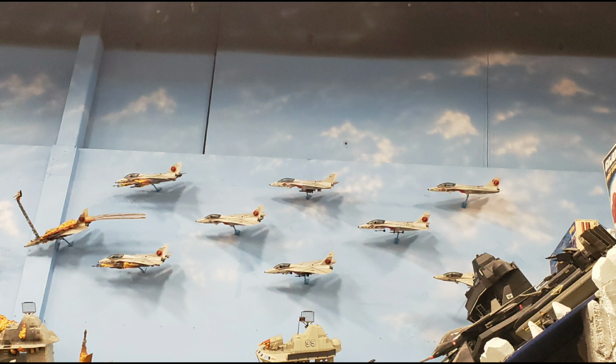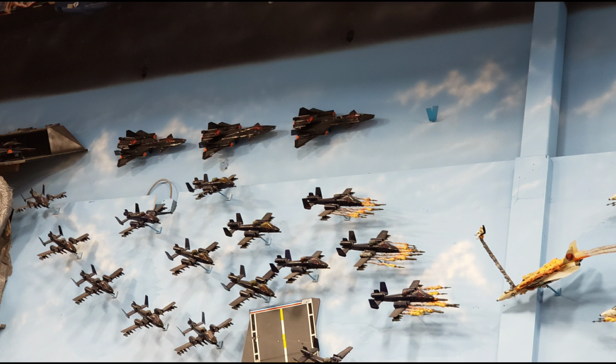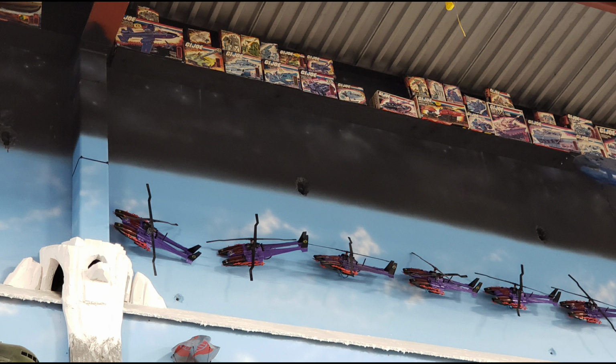Here's the Sky Strikers up top and hanging along the wall. And we've also got here a closer look at the various Rattlers and the Night Ravens up top. Here you've got the hanging row of Cobra Mambas, but also take note of the various boxes that are above there on the highest shelf in the back.